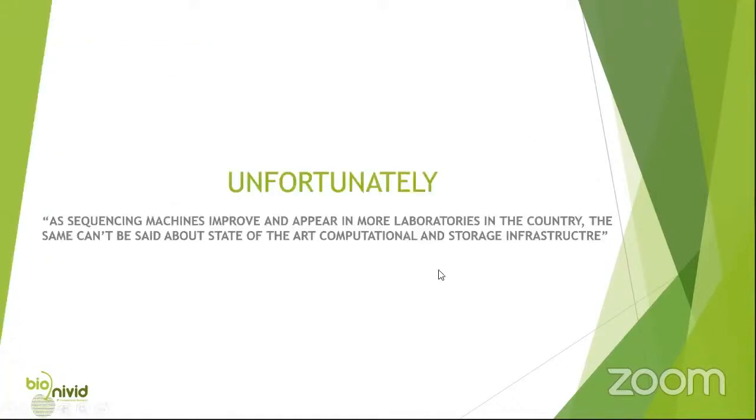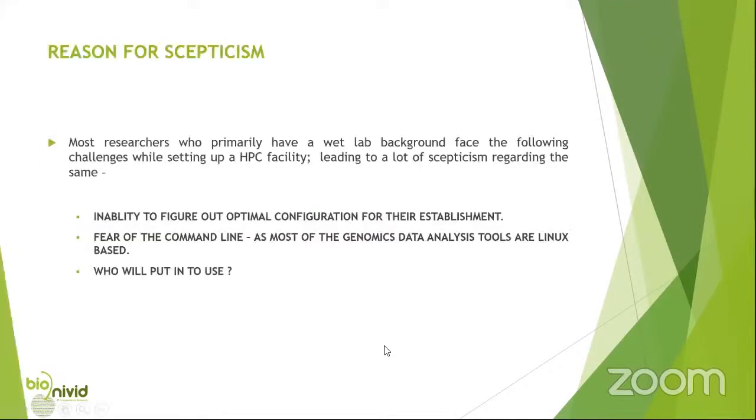And this is the harsh truth as far as the informatics part is concerned. Sequencing machines have improved and have started to appear in more and more laboratories in the country, but the same cannot be said about state of the art infrastructure for computational analysis and data storage. That is severely lacking in most of our premier research institutes as well. So, there is this reason behind this skepticism.